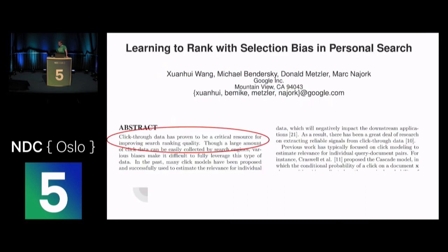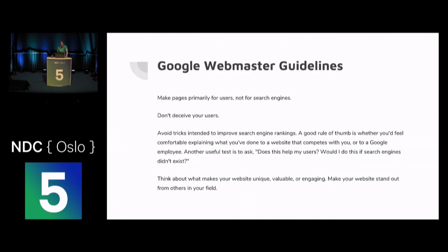And if you wonder if the click-through rate is important, Google has published academic papers where they start the abstract with: click-through data has proven to be a critical resource for improving search ranking quality. Google also publishes webmaster guidelines where they have said for a very long time, make pages primarily for users, not for search engines, and avoid tricks.